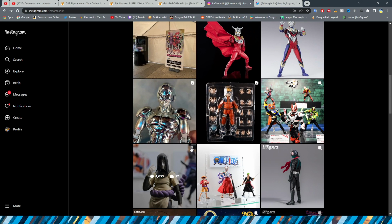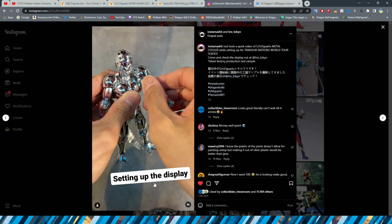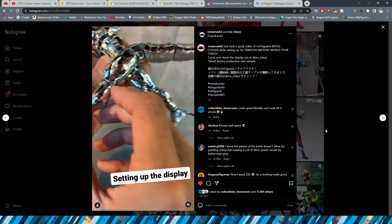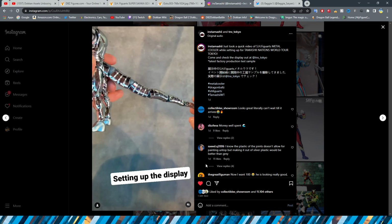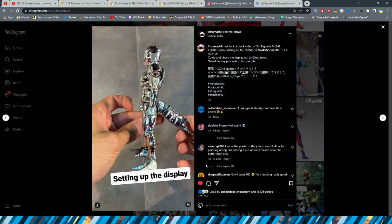Holy cow. They also had a little video, speaking of Dragon Ball, setting up the display for Metal Cooler at the Tamashii Nations World Tour event, which obviously is what we've been talking about this video, that has the clear hair Super Saiyan Goku. So that's pretty cool. This is the type of thing I would love to see them do more of, because we never get to see the behind the scenes for this type of thing. So this is honestly a pretty cool little video.